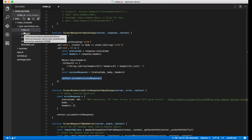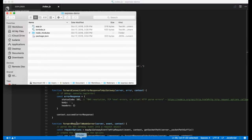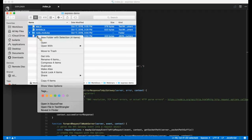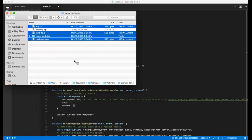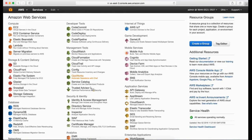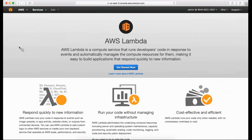So let's go and set this up. The first thing I will do is navigate to my application directory, you can see it here, and create a zip file with all its contents and dependencies. So now our first step is to create the Lambda function. Let's go through that.